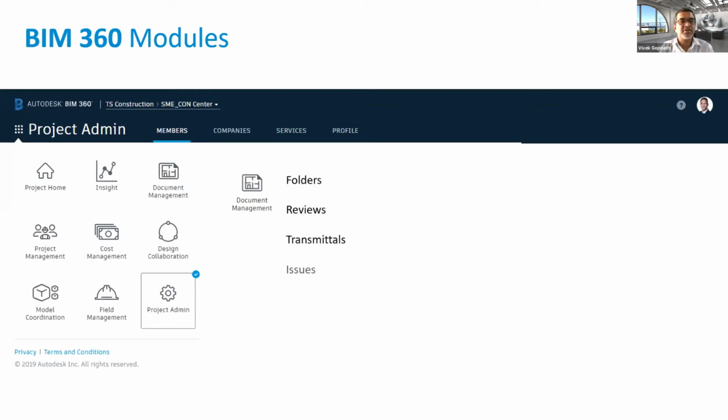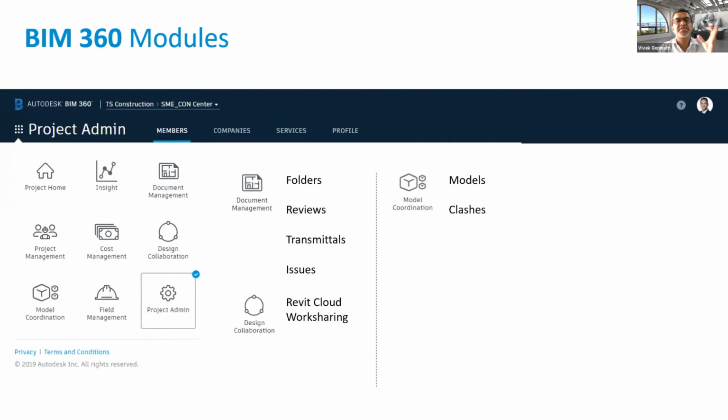So if you are subscribing to document management or BIM 360 Docs, you'll have the document management folder. Project home insight will be common. Then you'll have folders. It takes care of folder review, issue management, and other workflows. Design collaboration caters to the Revit or Civil 3D or Plant 3D cloud collaboration. Model coordination comes to the BIM 360 Coordinate platform, which caters to the clashes and other related workflows.